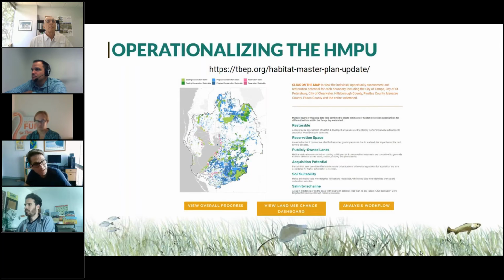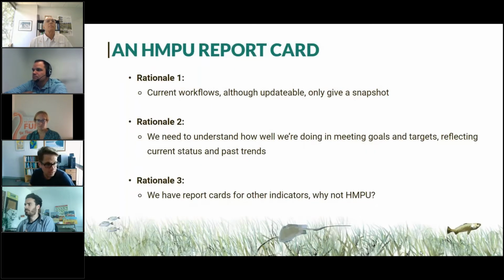So again, moving in the right direction, I think improving on what was in the HMPU when it was first published. But to take this a step further, we were thinking, well, we really need kind of a report card to show us how we're doing. And there's a couple reasons for this. One, what we have now, not just the report, but our ability to update the assessments, is really only a snapshot of where we're at any given point in time. So we need to know how well we're doing, not just in a snapshot, but also considering how land has been changing within a period of time from one data layer to the more recent data layer. So we want to synthesize this to more holistically take into account those different pieces of information, how we're doing and what is the trajectory, what is the rate of change in these given habitat types.